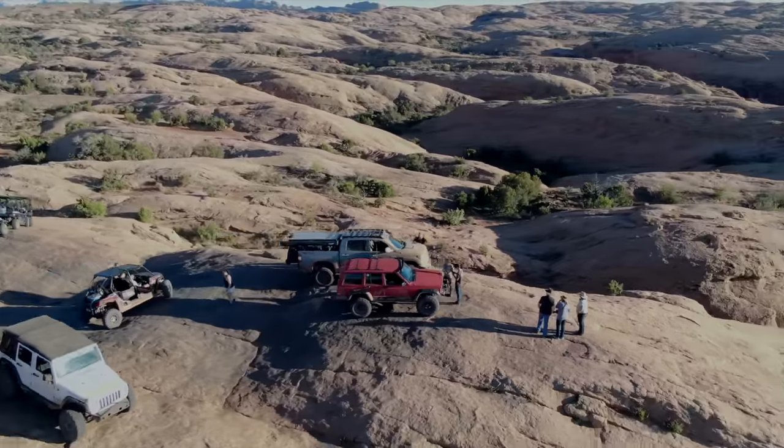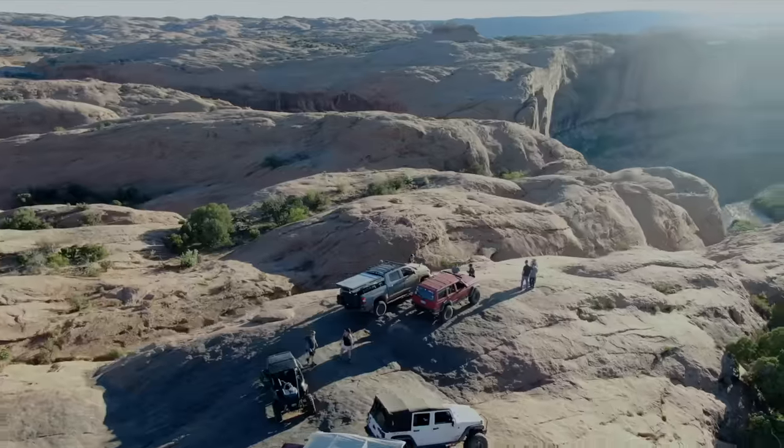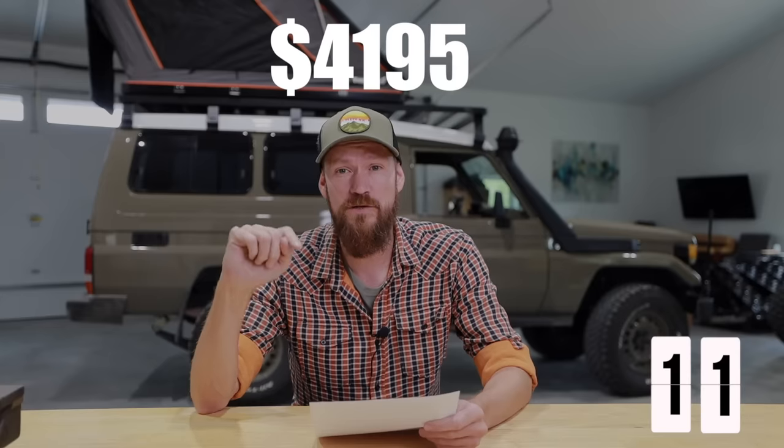Area BFE is still making tents. They do sell condensation mats, but it's an additional add-on. As far as I can tell from pictures, it doesn't look like they've added any insulation to the ceiling, and their tents are priced at $4,195.